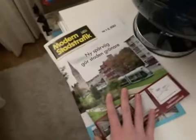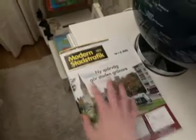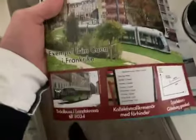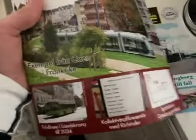This is a quick video of what I got some days ago. Some nice-looking things that I got in the mail. Let's see. New tramway makes the city greener. Example from Canyon, France.